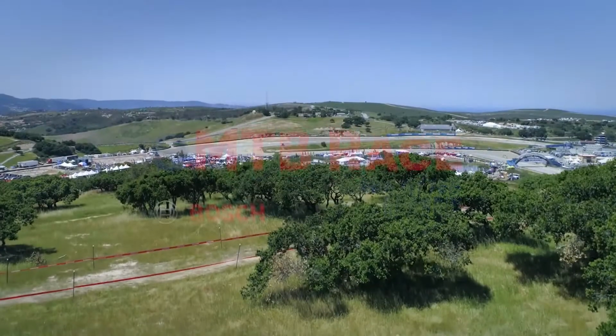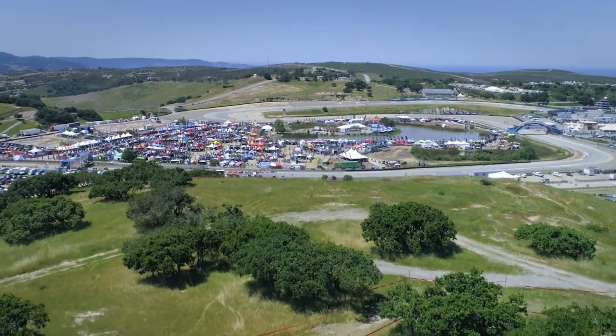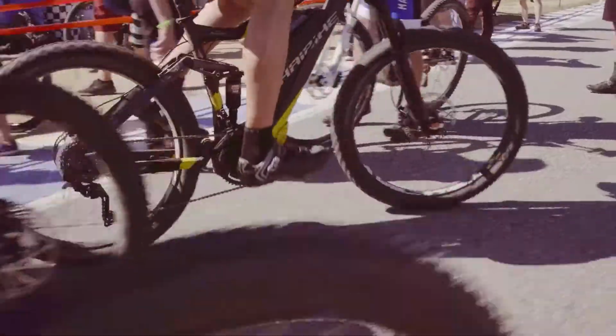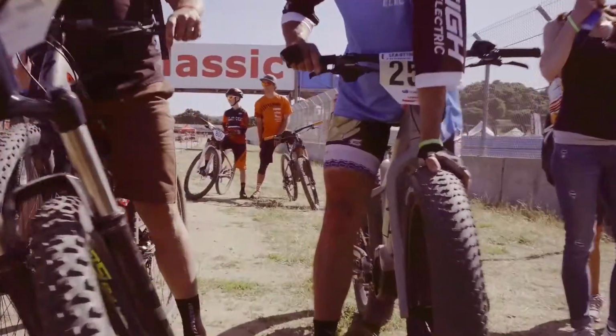My feed challenge, getting ready. We're gonna start queuing these guys up. Well, we gotta check a few things. First off, we have to make sure that the e-bikes are class one, that you got your sticker.